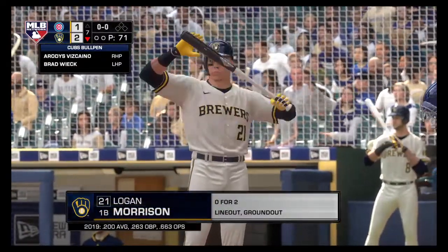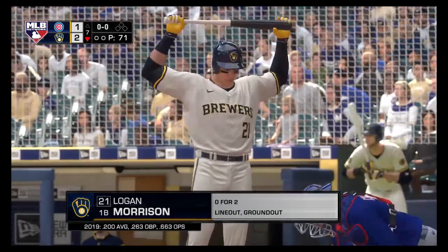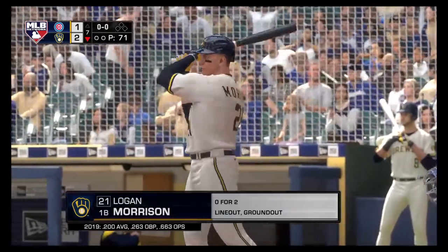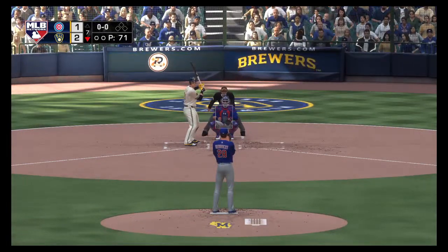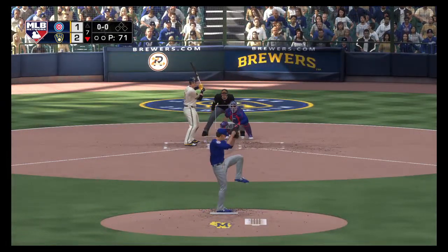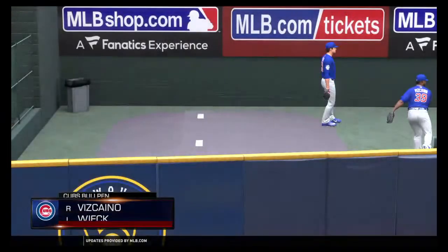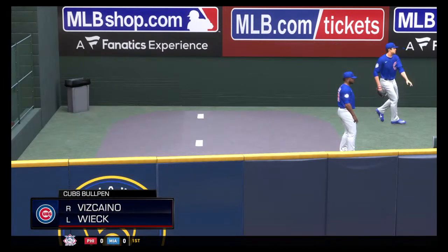Now batting, Logan Morrison, 0 for 2 on the afternoon so far. He's ready. Here's the first offering. Off the plate and low here, ball one. And now the Cubs bullpen will start working here as both a lefty and a righty are up.